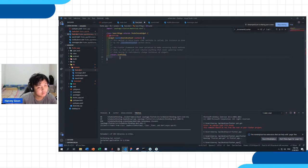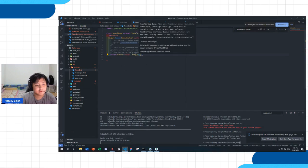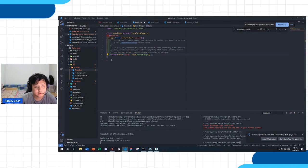There. So I don't wanna go with this one. I want to return a container na lang, which would have a child of actually center na lang kaya. Yeah, let's have a center na lang. Center with a child of text. Maybe this is what you call search page. Yeah, search page. What's this? What's the problem with this one? Oh, there. Whew. Okay, so basically that's one.